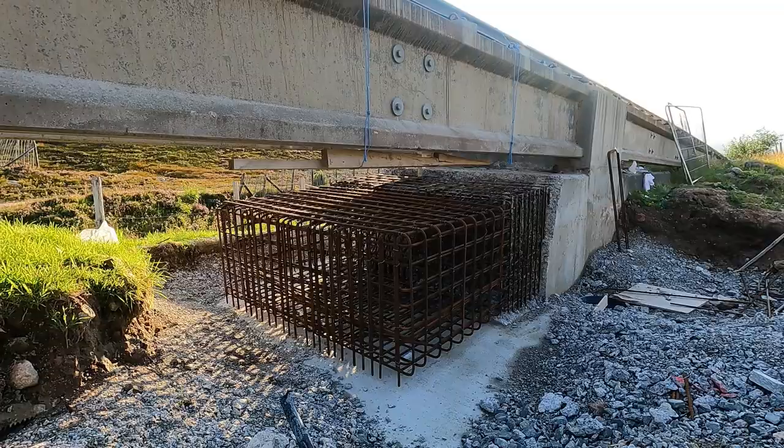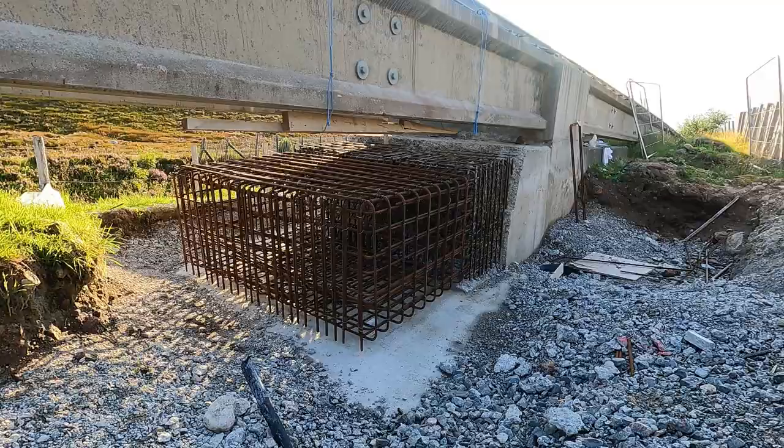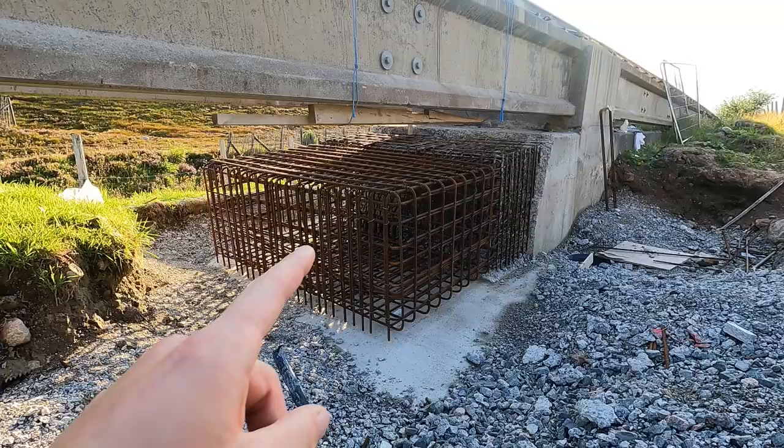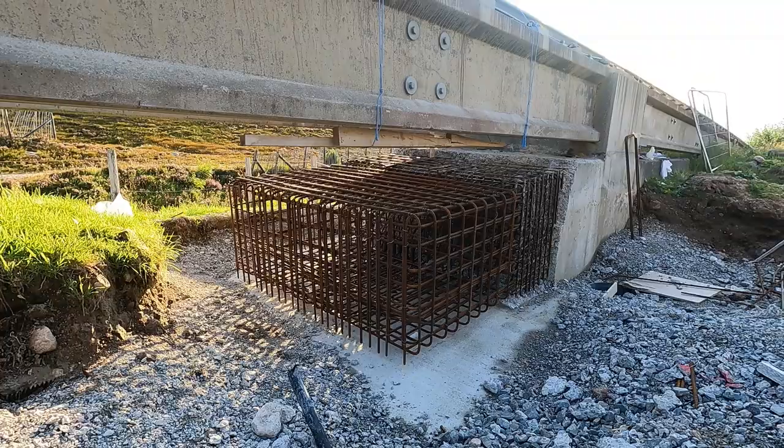You can see here they're extending the anchor block. They've broken out some of the old concrete and they're tying in new rebar to that existing structure. I believe what they're planning to do is put new bearings at the end of this new bit of concrete once it's cast, in order to help support this beam you can see.